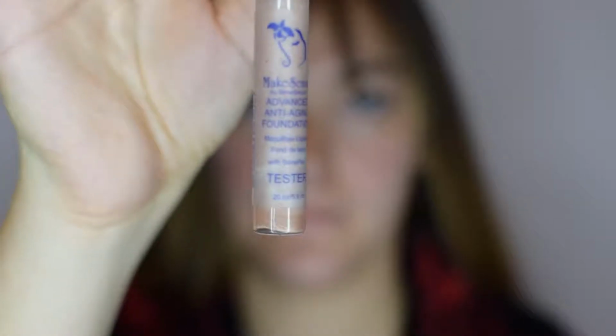Okay, so I totally meant to apply pearlizer in with my tinted moisturizer, but I got talking and completely forgot. So now I'm going to take my pearlizer and I'm going to apply just a little bit of that on top of my already put on moisturizer. So that sucks, but that's okay.